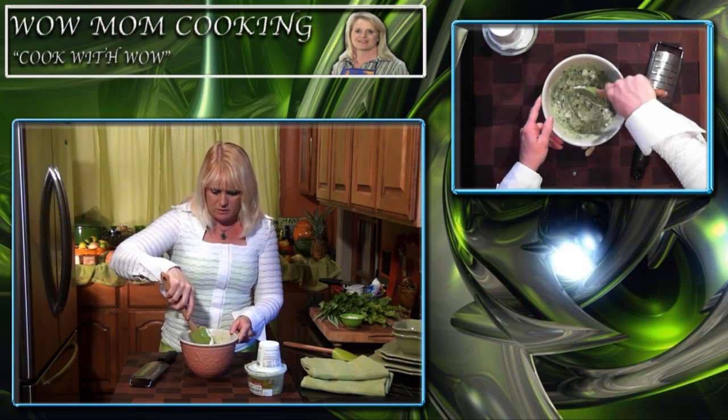And then we're also going to put on top of this, after we put the chicken in the dish, I'll show you, we're going to sprinkle a little bit of the shaved Parmesan cheese that I have on top of it. Okay, so there's those 2 things mixed together.